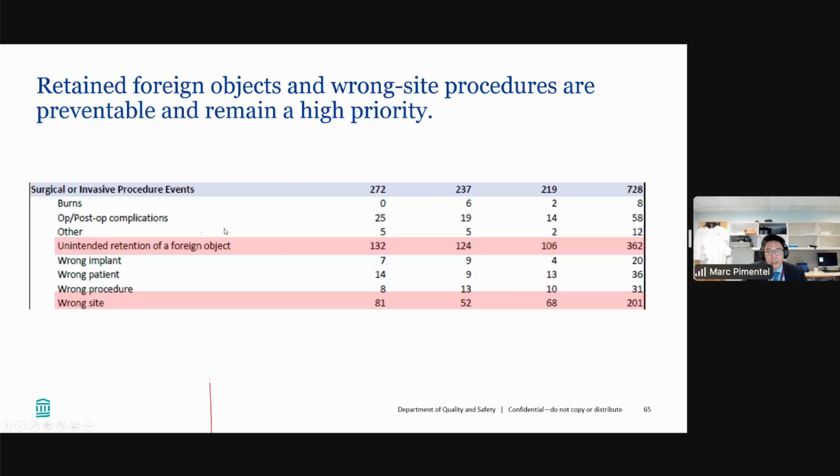So this is just data from, I think it's the Massachusetts Department of Public Health, and they found that there were this many wrong site surgeries and unintended foreign objects retained in the patient. So despite all of our safety protocols, these things still do happen over the years.